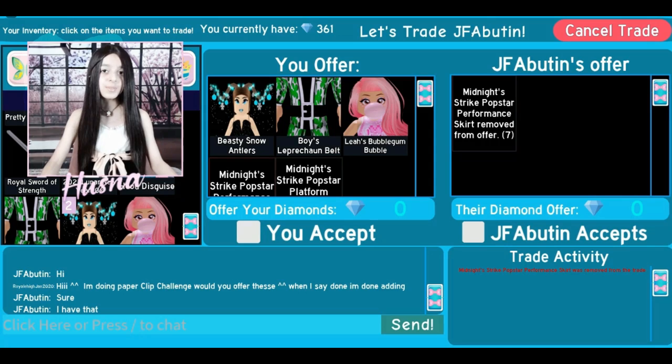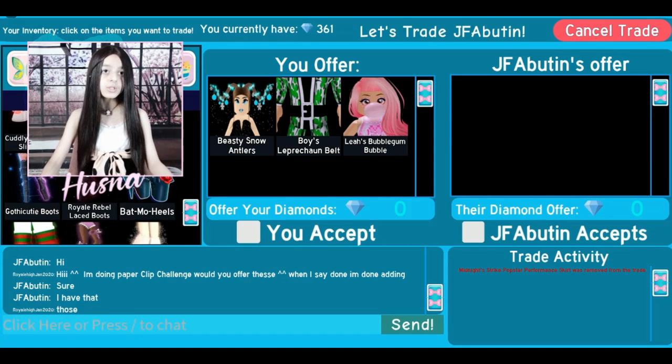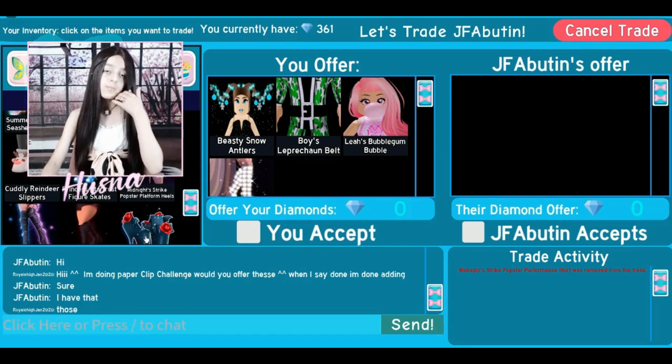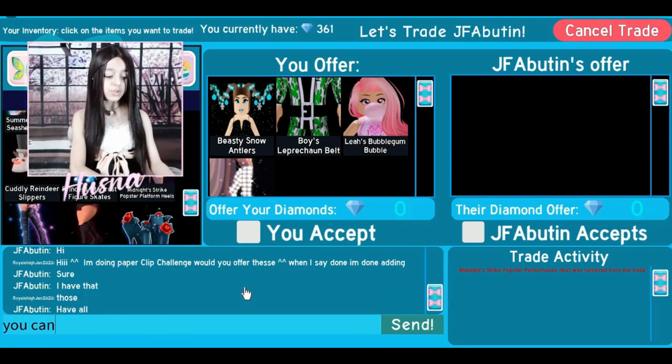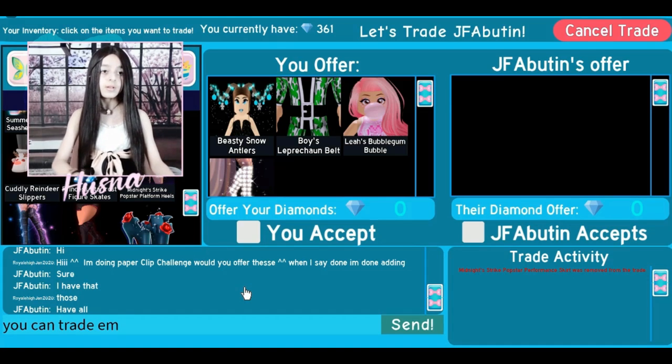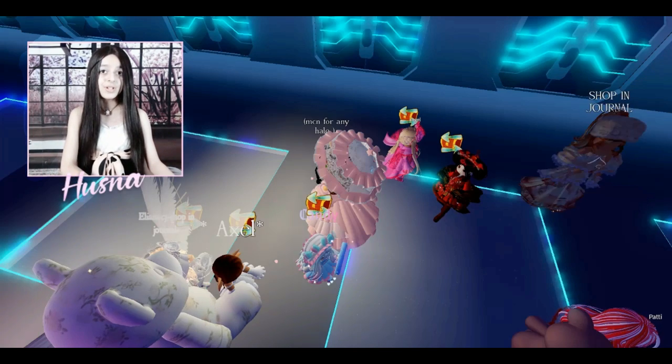And let me add the heels, but the heels are high, so I don't know what she would add. But let's try the heels too, since she has the skirt. But let's see what she would add. She said sure, so she would have all. You can trade them. Okay, so I just told the girl Candy that you can trade them, and now she's literally typing. So let's see what she's gonna say or add, or is she gonna pick something?